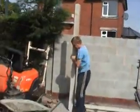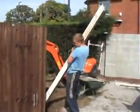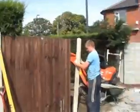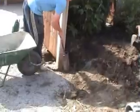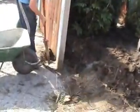Now we're just going to put a post in. We've actually offered that panel up and we've got the hole built, so Adam's bringing the post over. That's brilliant, look at that. Just putting some concrete around the post, making sure it's nicely put in. I'm giving it a good pat down with the shovel just to make sure it's completely around the post. And this is what we do with all the posts.